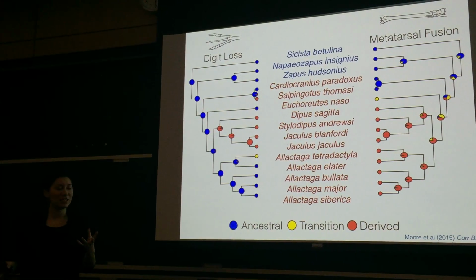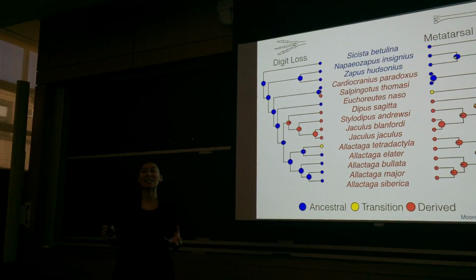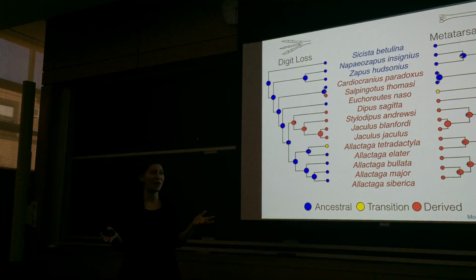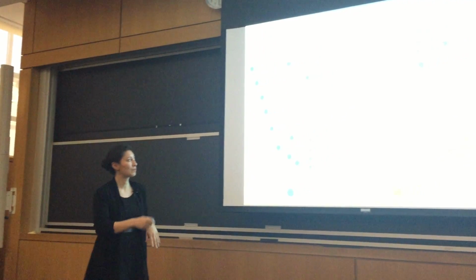And so this leads us to suspect that bipedality does not necessarily need to have digit loss, but it may benefit someone from digit loss.